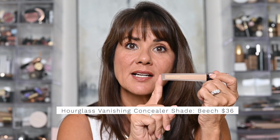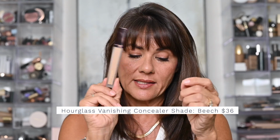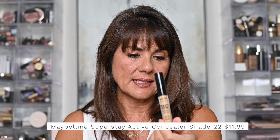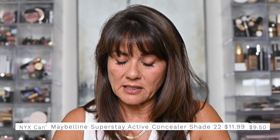Oh, I found this in my concealer bin, and I forgot about this. This is the Hourglass Vanishing Concealer. Oh my gosh, this is a really great, beautiful, brightening concealer. This one's at Sephora. The Maybelline Superstay Active, it's also a nice one. And then the NYX Can't Stop, Won't Stop is also another great full coverage concealer.